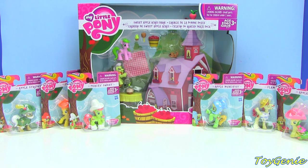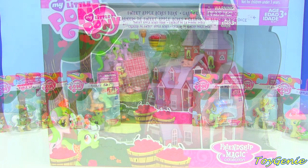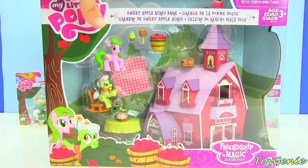Hey guys, this is the Toy Genie here, and today we have the My Little Pony Sweet Apple Acres Barn playset, as well as some Apple family members. First, let's take a look at this playset.